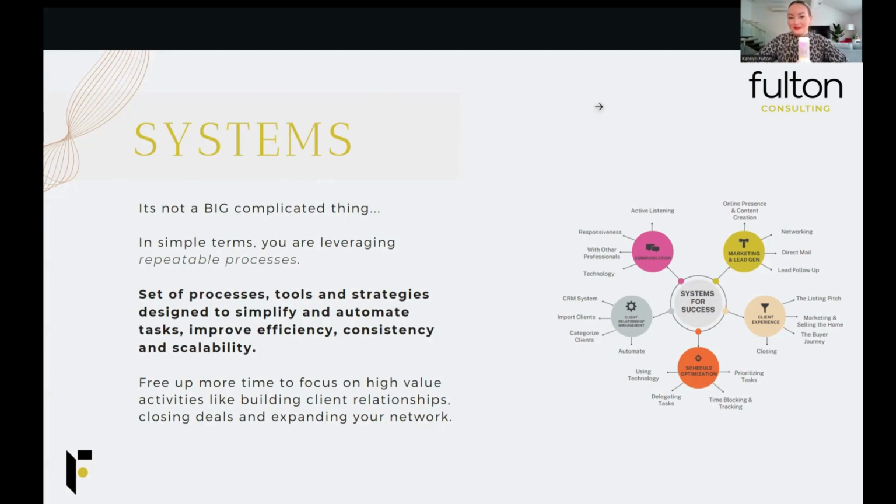In simple terms, systems is leveraging repeatable processes. Okay, I'm going to say that again. Systems are leveraging repeatable processes. And what it is, it's just a set of processes, tools, and strategies that are designed to really simplify and automate your tasks, improve efficiency, consistency, and when you're ready, it will really help you with that scalability when you're ready to get to that next level of your business.